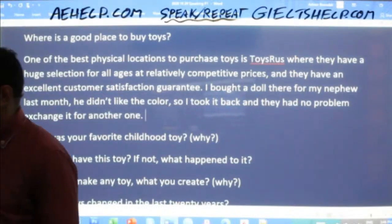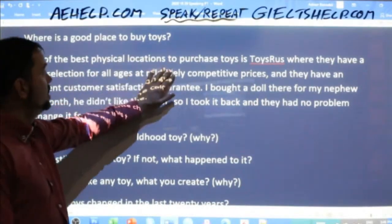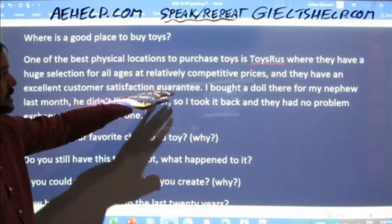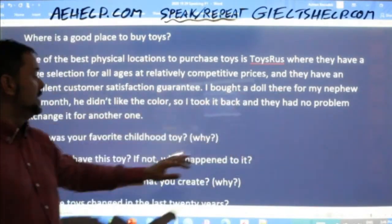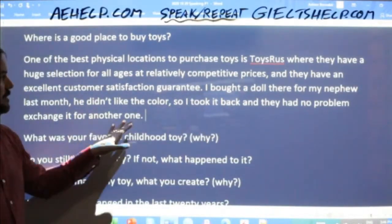Okay, all right. So here we go. Repeat after me. Where is a good place to buy toys? One of the best physical locations to purchase toys is Toys R Us, where they have a huge selection for all ages at relatively competitive prices. And they have an excellent customer satisfaction guarantee. I bought a doll there for my nephew last month, and he didn't like the color, so I took it back, and they had no problem exchanging it for another one.